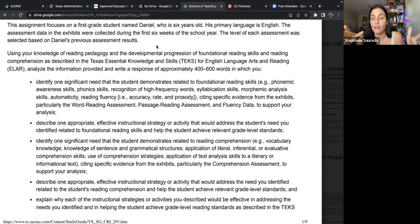You will use that evidence to assess the student in two main areas. Those two main areas are going to be foundational reading skills, and let me just get my handy dandy highlighter out. So foundational reading skills here, and then also reading comprehension skills, right? And this portion of the exam is going to be the same. This is what is required of you.